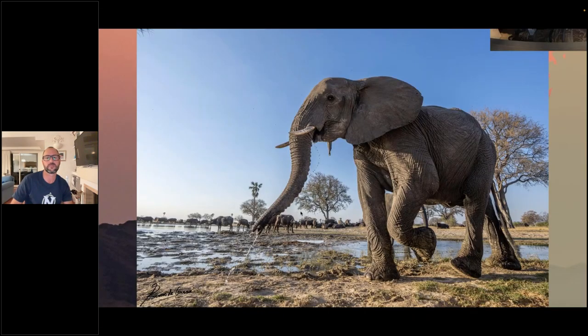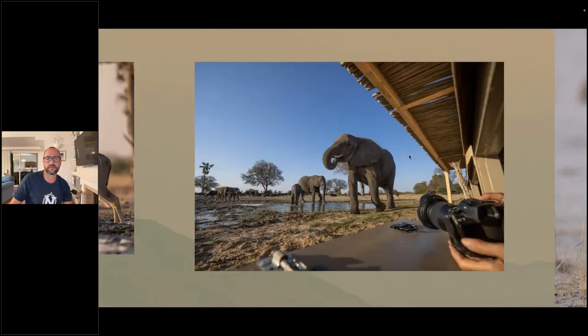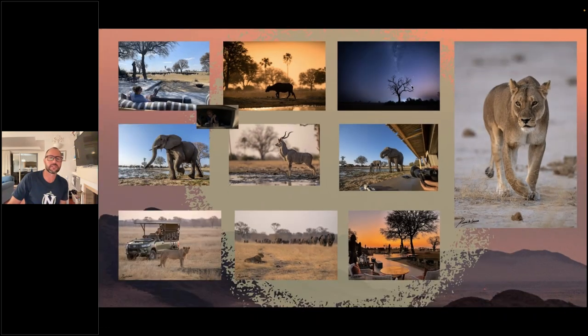Here's that elephant as she was walking past us, big shot from down low, able to make animals look bigger and more beautiful along the way. And here is another shot just to show you just how close we get to these animals as they walk past the hides. Really, really spectacular places.